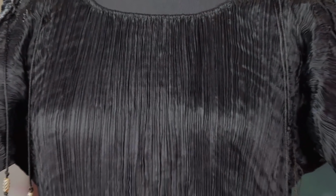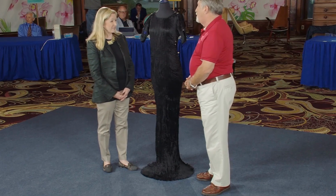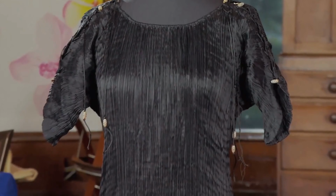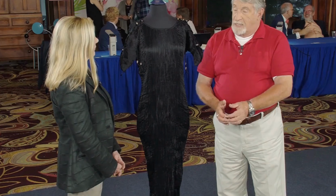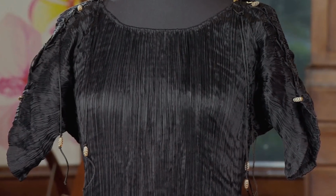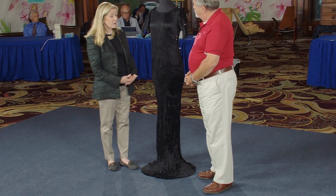Its value comes from Mariano Fortuny's name, the unique pleating technique, the identifying signature, the materials, its condition, and the rarity of a design that has become an icon of fashion history. And perhaps most remarkably, the buyer recognized the gown's beauty long before she knew just how important it really was.